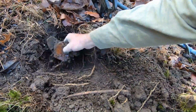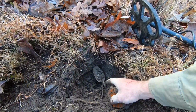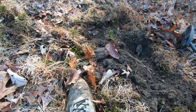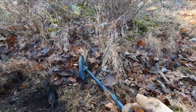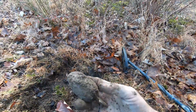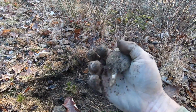Looks like some redware right there. Oh, look, I think it's a good signal right there. Look at that. Oh, that's beautiful. Nice, all right. Let's get the spoon. That's a pewter spoon bowl. That's a nice old one right there. It's a shame it's broken, but most of them are.